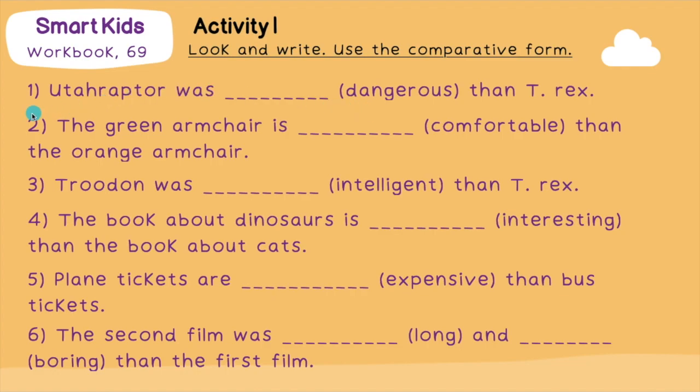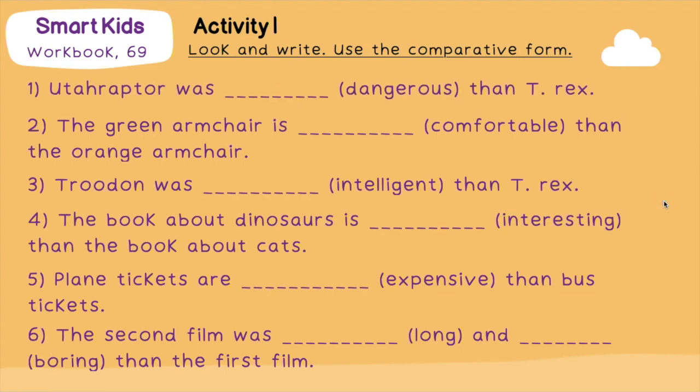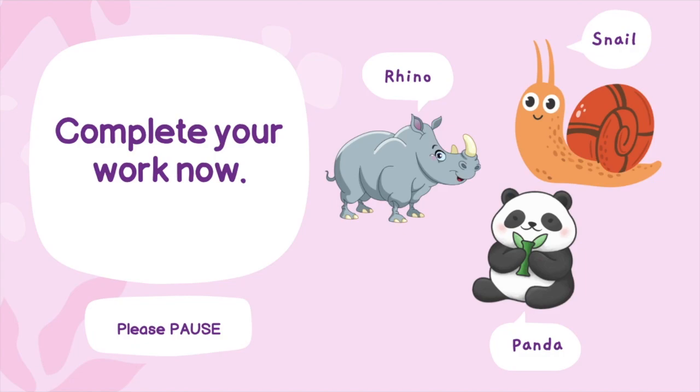Listen very carefully. Write number 1. Utahraptor was more dangerous than T-Rex. I repeat. Number 1. Utahraptor was more dangerous than T-Rex. So you need to write more dangerous. More dangerous. That is the answer. Please try it now. Now you can pause this session to allow you to complete all your work. Please hit the pause button.